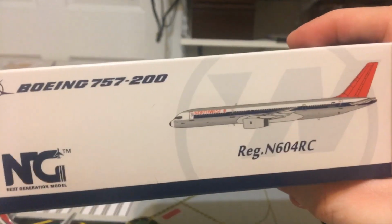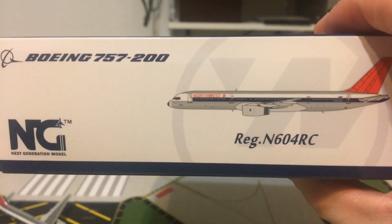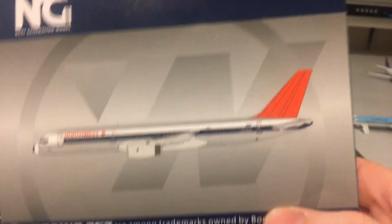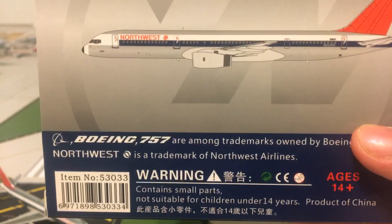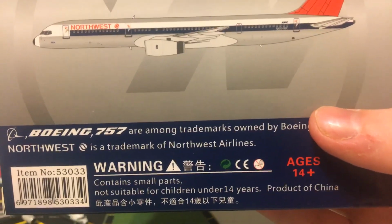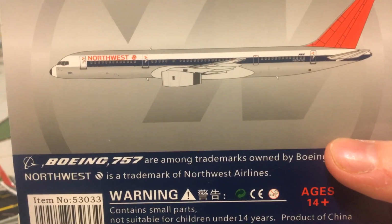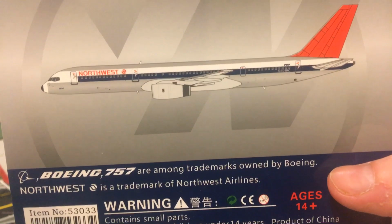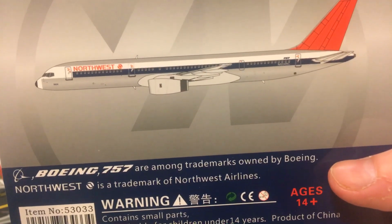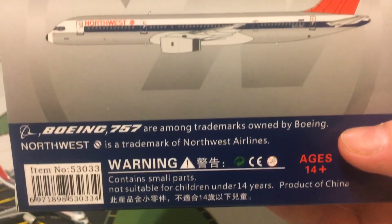All right, so here's the first side panel. Then you have Northwest, then the one telling you what aircraft is in the box. And then the other side is basically the exact same thing, except you have the barcode, item number, warning: not suitable for children under 14, Boeing 757 trademarks are among trademarks owned by Boeing, and Northwest is a trademark of Northwest Airlines.